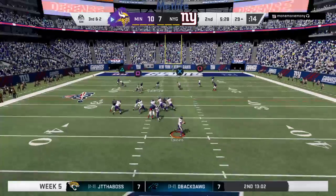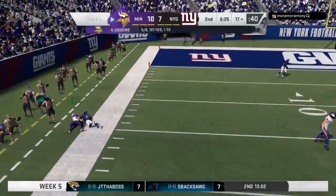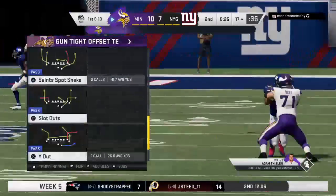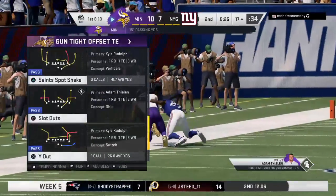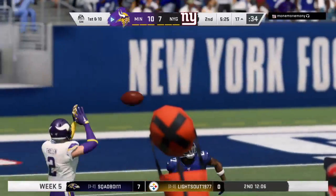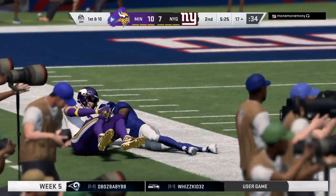Cousins on 3rd and 2. Throw left side on target to Thielen. A first down for Minnesota. Cousins finding Thielen. A gain of 13 yards. Boy, the evolution of the game and how these guys on plays like that can get out of the pocket, keep plays alive, it just makes things so much harder for defenses.